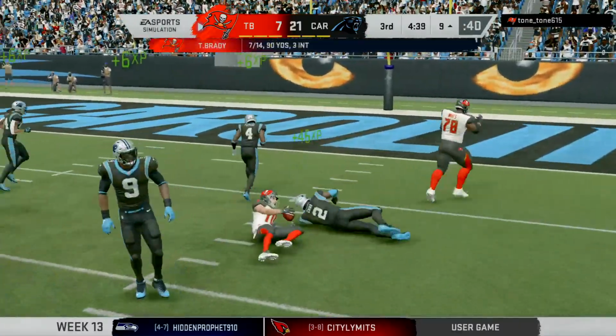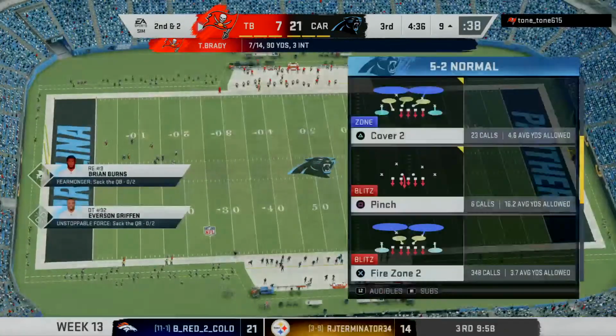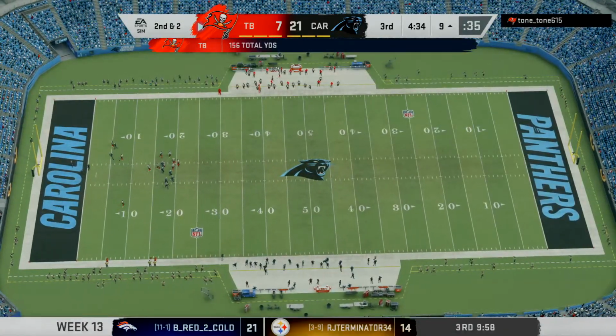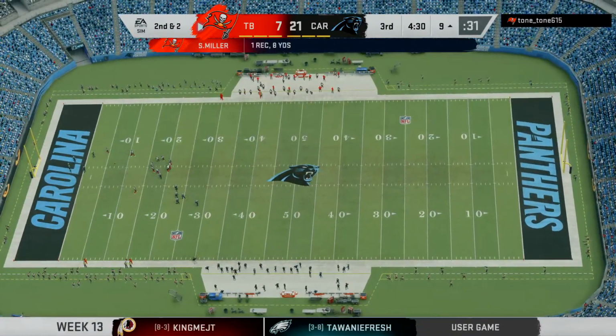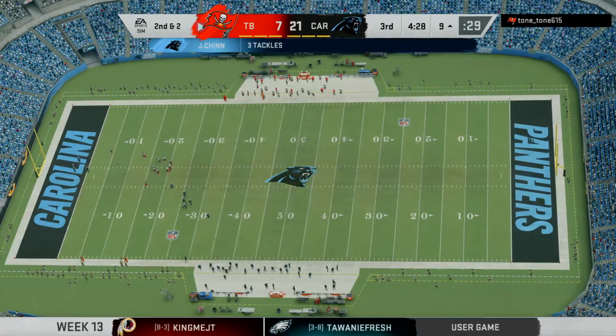And he's able to get this inside the 10 now to the 9. 8 yards on the pickup, and now they'll have some options on 2nd and short. Brings up 2nd and 2 at the 9-yard line.